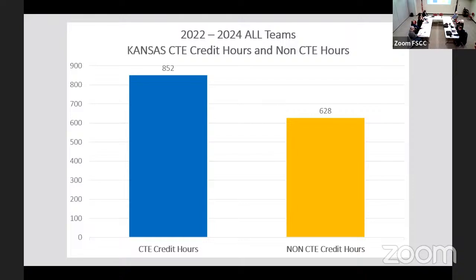And our non-CTE credits are still getting the $22 credit hour. So you can kind of do the math on that quickly and see that we are generating quite a bit of revenue. I didn't want to put numbers on there because of the tiered system. Gina and I talk a lot about this, and I didn't want to misspeak. So I just wanted to let you see the number of Kansas CTE credit hours that we have generated just in the last few years. Any questions on that? I know it's a lot.